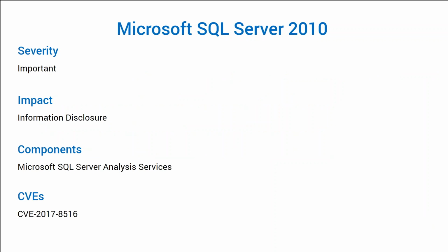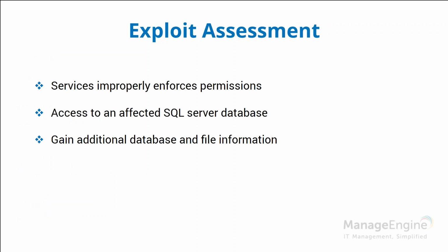The next one is going to be Microsoft SQL Server 2010. Here again the severity is important, and it's more about information disclosure. Let's see how it impacts the business. The possibility for the exploit could be that services improperly enforce permissions, which means the permission for a particular service is denied, which shouldn't have been denied. So we say information disclosure, it starts with denial of permissions, and it doesn't end there. There are cases where a person who is not authenticated might have access to the affected SQL database. When an unauthenticated user creeps in to gain access to the SQL database, I am sure you should be aware of the consequences.